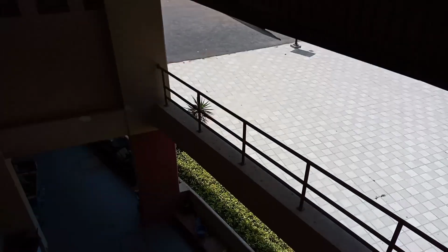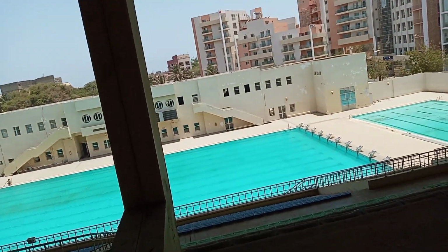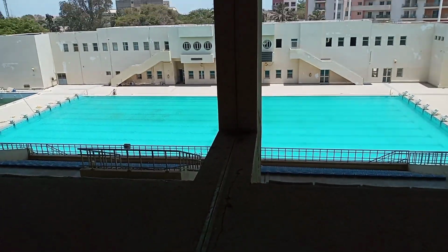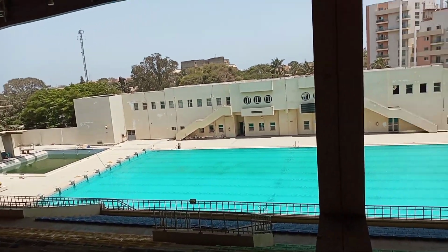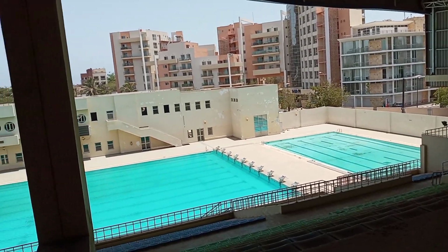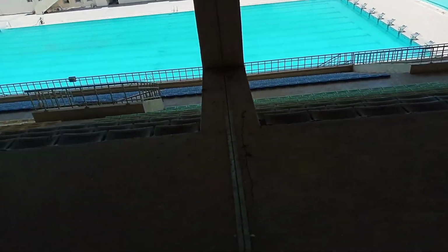Exercising. Salam alaikum, Mama. Guys, I'm scared of heights. See? Is this where they do swimming, a big competition, or where they teach people how to swim? I don't know. You can see the stairs there. Guys, I can't go any further. I'm scared of heights.